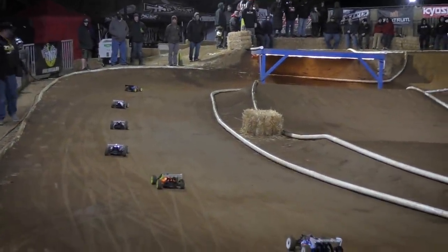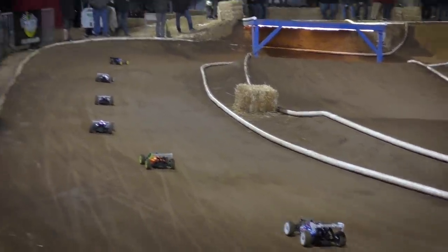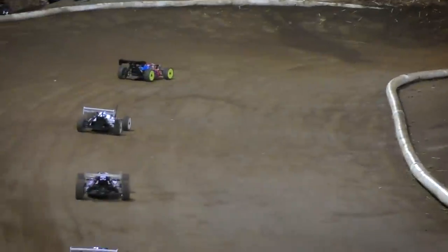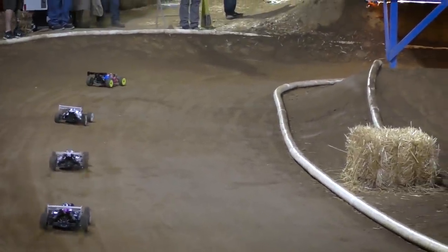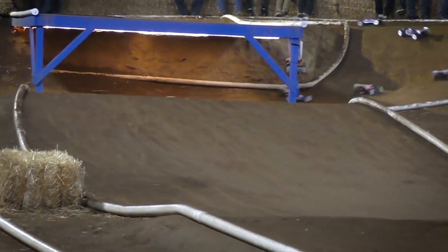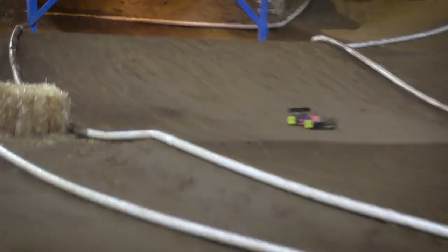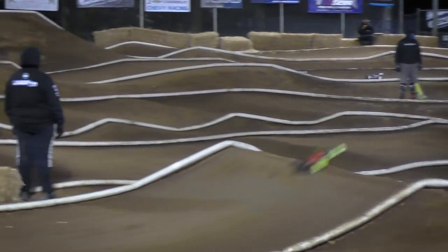Final race of the day. Pro Electric Buggy Champion in T-minus 10 minutes. Marshals ready. Drivers ready. Going with the sound of the time. Alright, afternoon. And Dakotah's on the front.